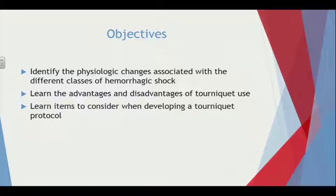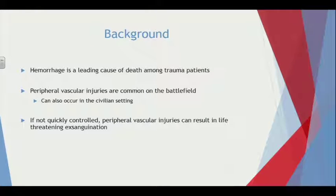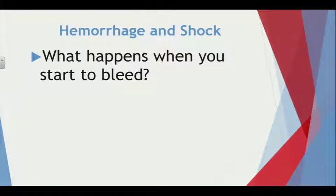Learn the advantages and disadvantages of tourniquet use, and we're going to consider some items that you want to include when you're developing a protocol, and we'll talk about protocol development. So, background: hemorrhage is one of the leading causes of death among trauma patients. Peripheral vascular injuries are common on the battlefield, but also occur very frequently in the civilian setting. If not quickly controlled, peripheral vascular injuries can result in life-threatening sanguination. You can bleed to death very quickly, particularly from lower extremity injuries.